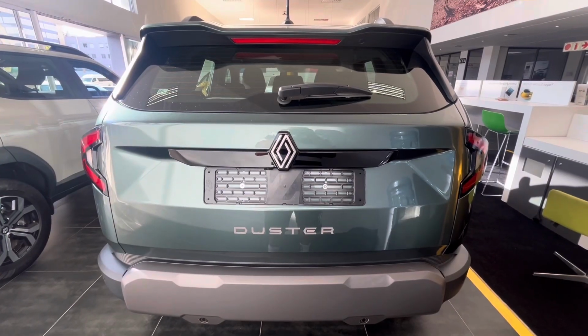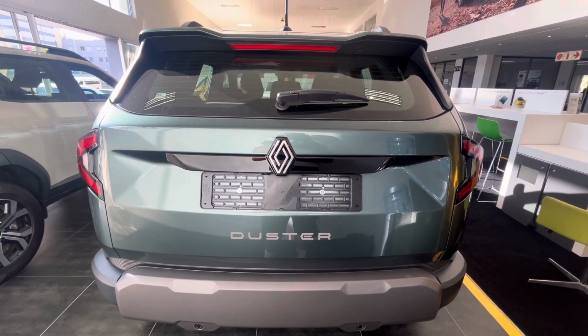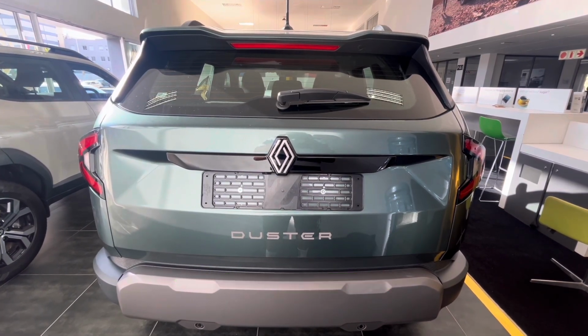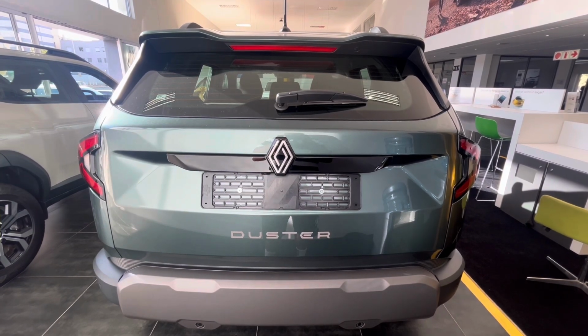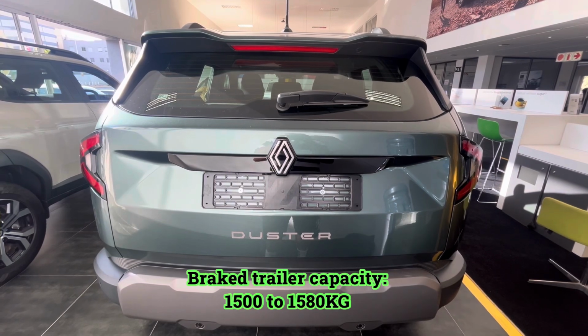If you want to tow with your Duster, then the unbraked trailer capacity is around 719 to 730 kilograms depending on the model respectively, and a braked trailer capacity of between 1500 to 1580 kilograms.